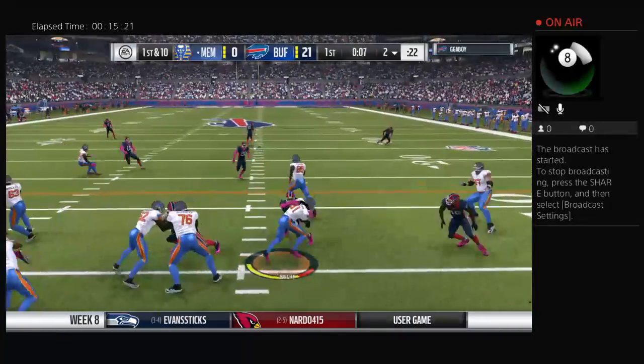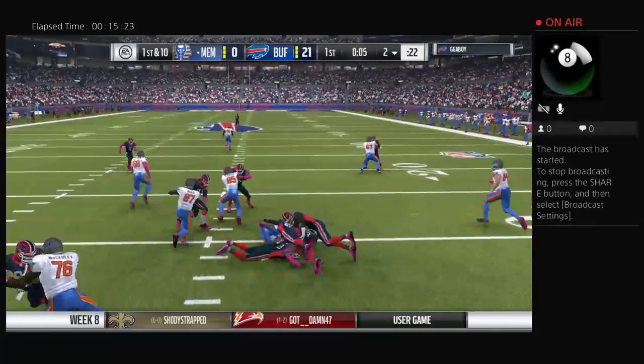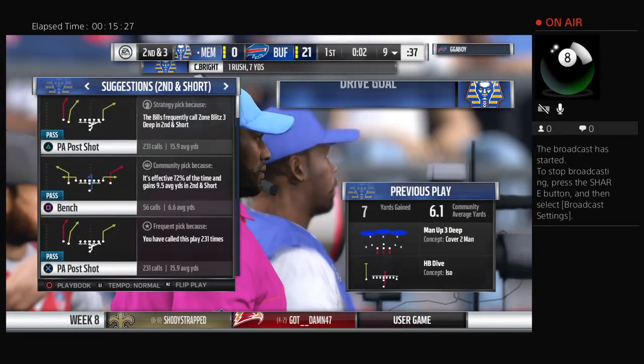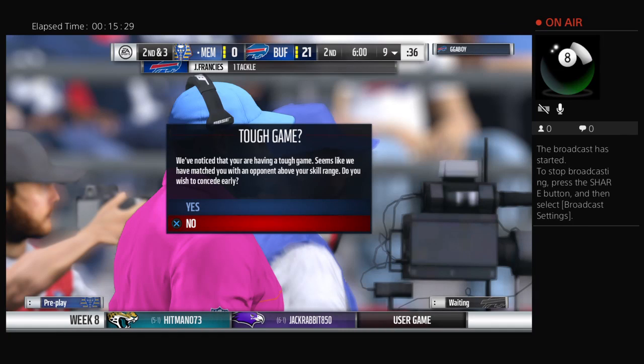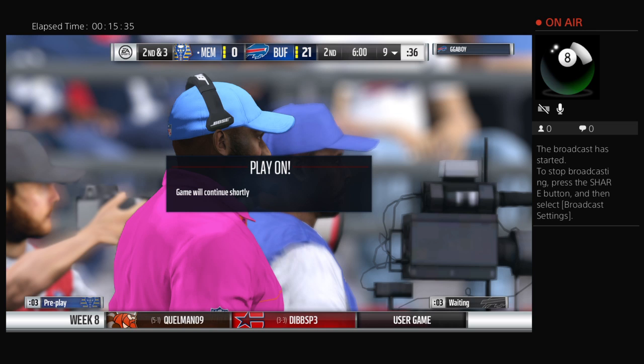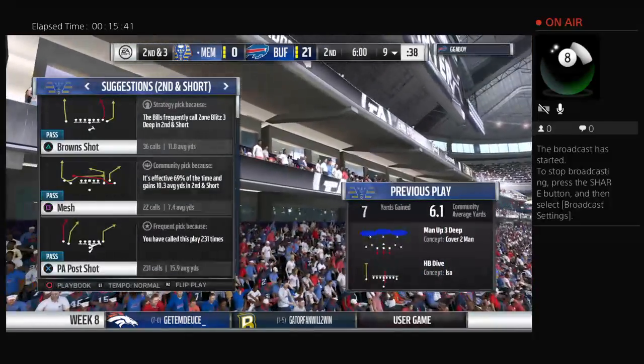Going to give this one to the tailback. And he'll find a little space. He gets this up near the 10. A solid run on first. First down, gain of 7, leaves him with a 2nd and 3.